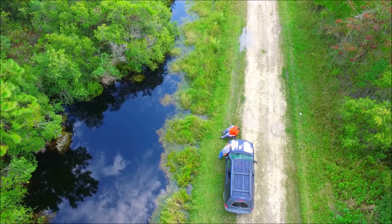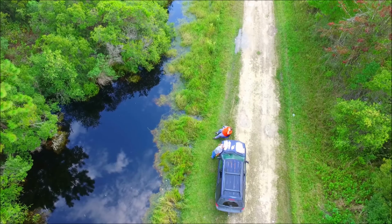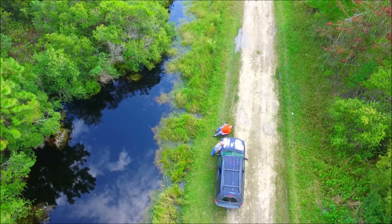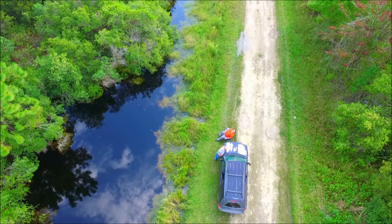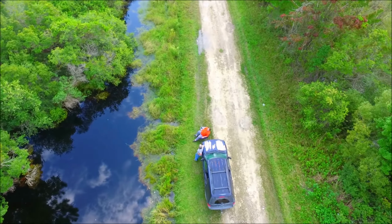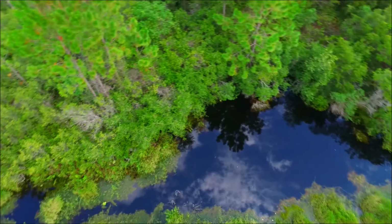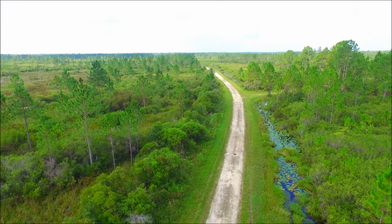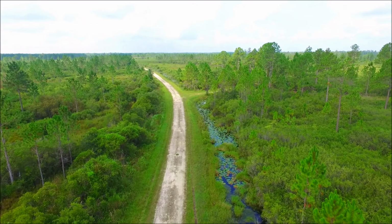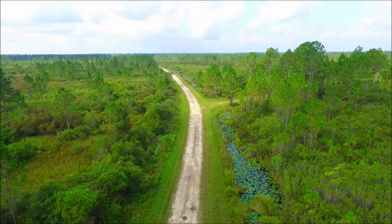Hey man, what is that? Carl seems to be quite fascinated where this drone came from out of nowhere. Even though we're just around the edge of the curve, we can still see the drone from above the trees, but they can't see us. So it was quite funny to see the expressions on their faces.